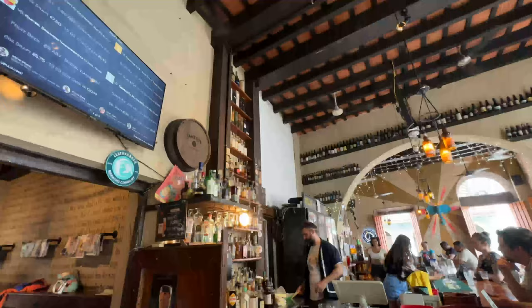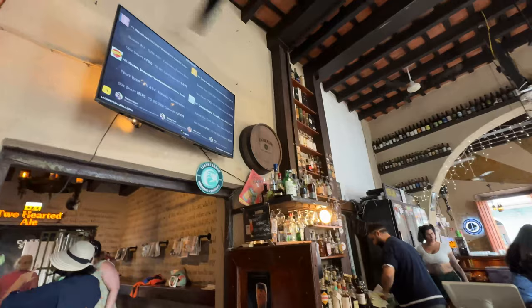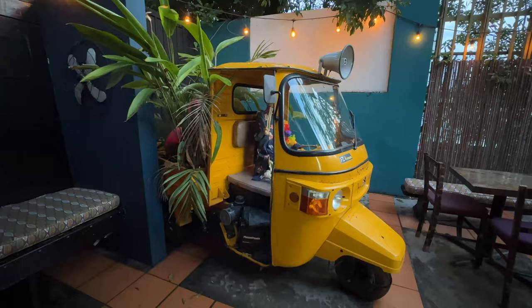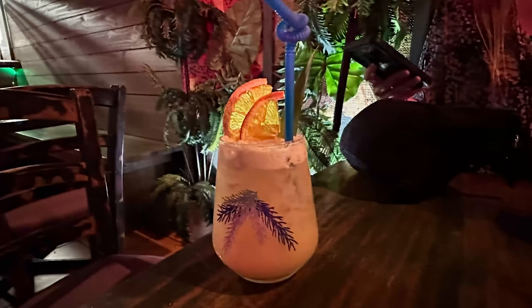And finally, you do not want to miss the bar and nightlife scene while in Old San Juan. The city is home to La Factoria, one of the top-rated bars in the world, and Jungle Bird, which serves tiki-inspired cocktails, including my personal favorite, the Painkiller.